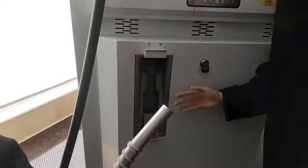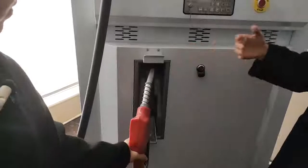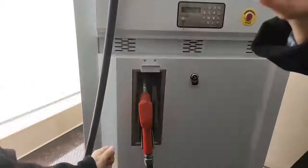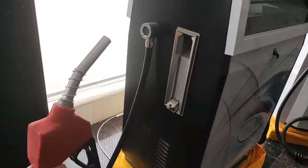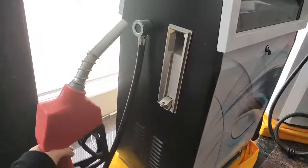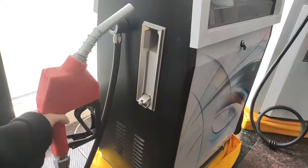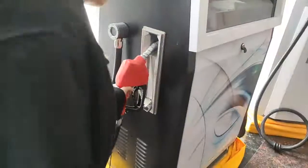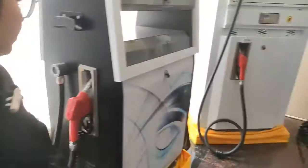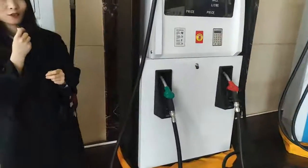So, do you like the metal nozzle holder or the plastic nozzle holder? And for this nozzle holder, we also have a small one. Let's move the camera to another one. This nozzle holder is a small one. This is the standard one in our factory. If there is no special request for the nozzle holder, it will be used for your fuel dispenser. The small one looks more compact and makes the machine more attractive. And also the big one and the black one, you can choose any of them.